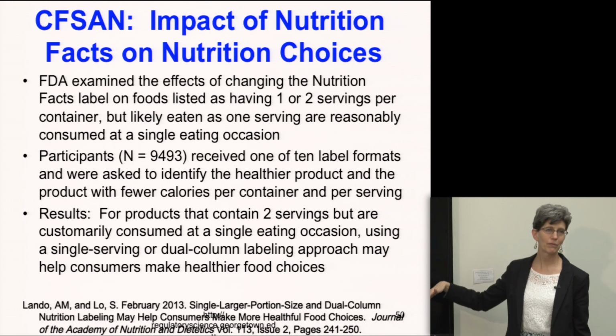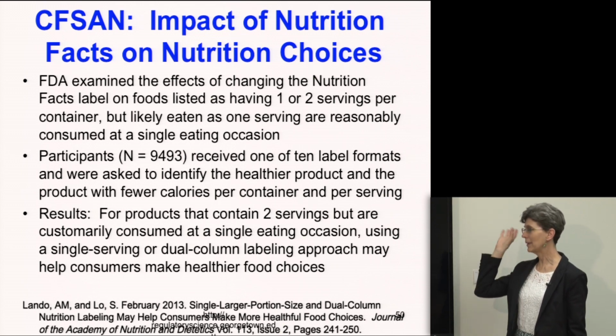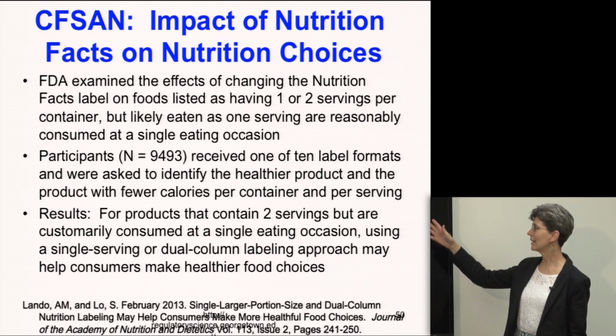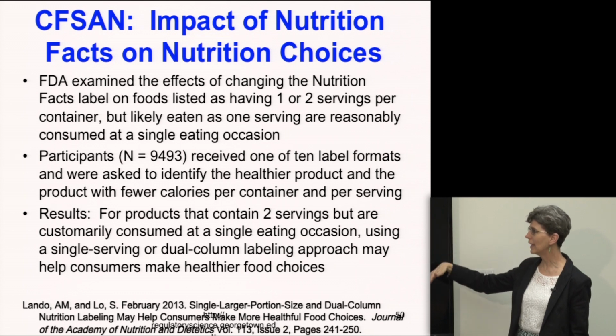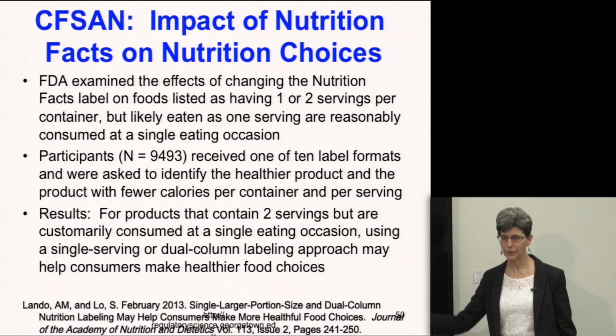Nutrition is obviously a really important thing. We're all dealing with the diabetes epidemic, and so one of the things that Sufsan looked at is, can we impact how people consume products that have 2 servings by having a different labeling approach?